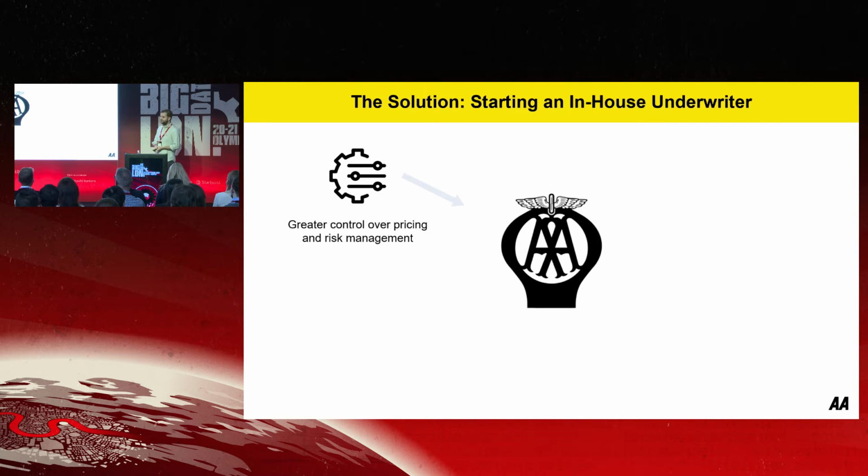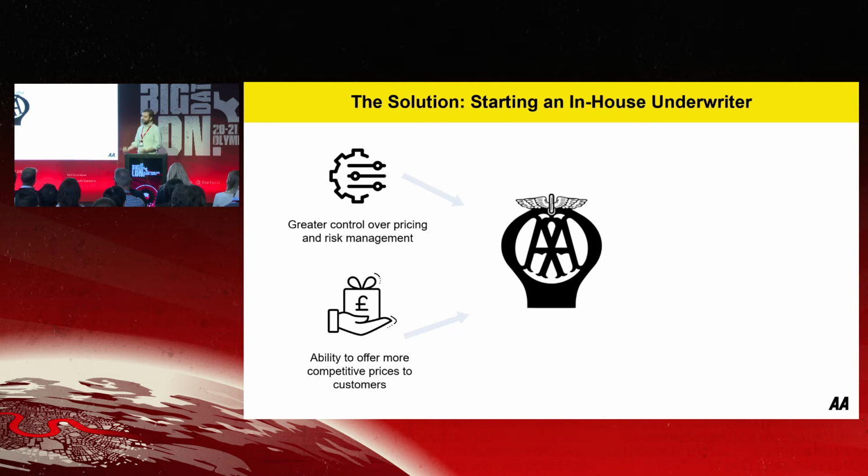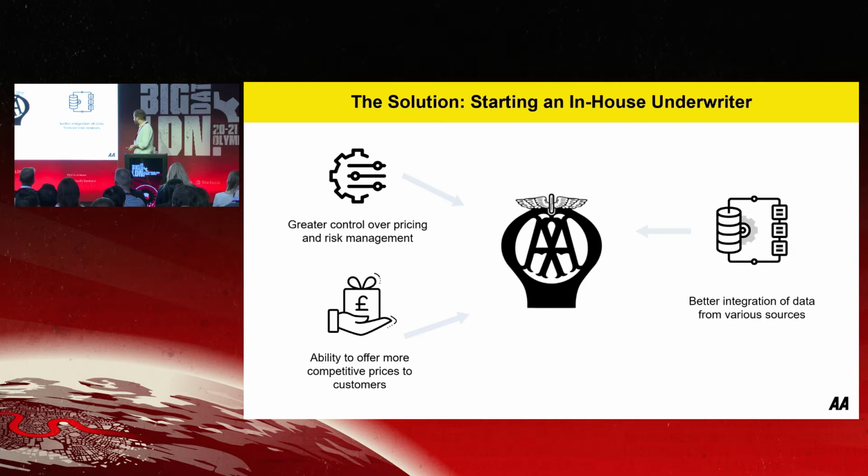We have greater control over pricing and risk management. So we control the price from beginning to pretty much the end of the process. We build our own models, we get our own data, and we create the price from that. We can provide the most competitive offers to our customers. We are intrinsically giving the AA broker our most competitive price because it's the only place that we sell. And we have better integration of data from various sources. There's plenty of external data out there. I'm sure some of you may have been trying to be sold it. We can implement that where we find it fit, and we can also use our own internal data.